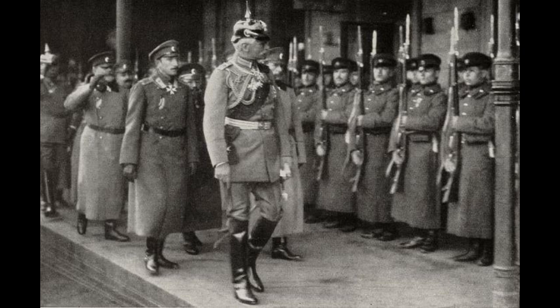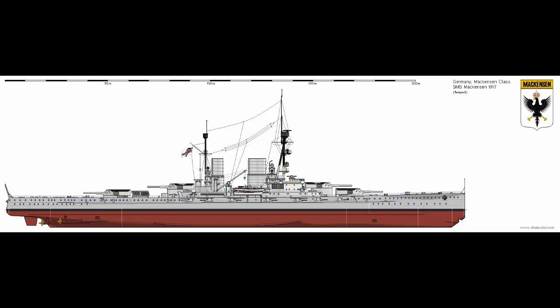These ships were, well, it is fair to call them enlarged Derfflingers, but also not. The whole form was, indeed, broadly similar, as well as the armor layout. But there were some pretty notable differences, and not just in the increase in firepower. First and foremost, while the ships do look fairly identical at a glance, Mackensen had a flush deck and greater freeboard, which made her a drier ship than the previous GK designs, which tended to have some issues with their stern getting wet in high-speed maneuvers.